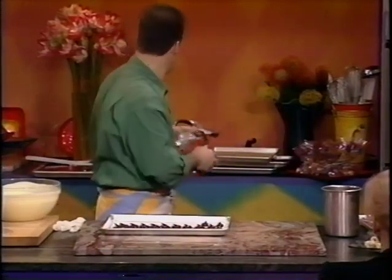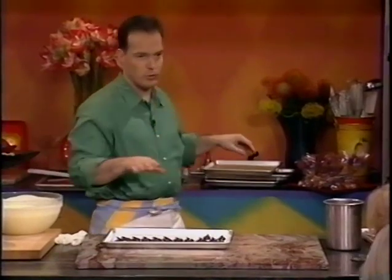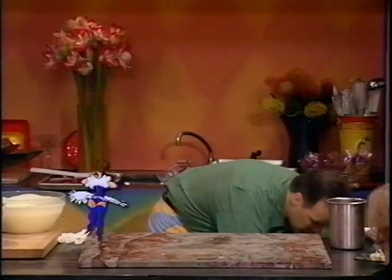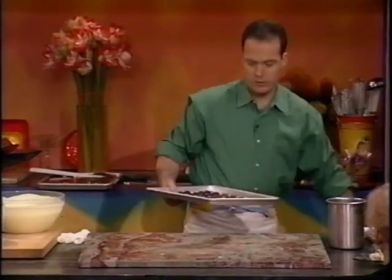Okay, when you have piped all of your truffles, you can leave them outside again for a couple of hours or just put them in the refrigerator. And if you put them in the refrigerator, they're going to cool down.